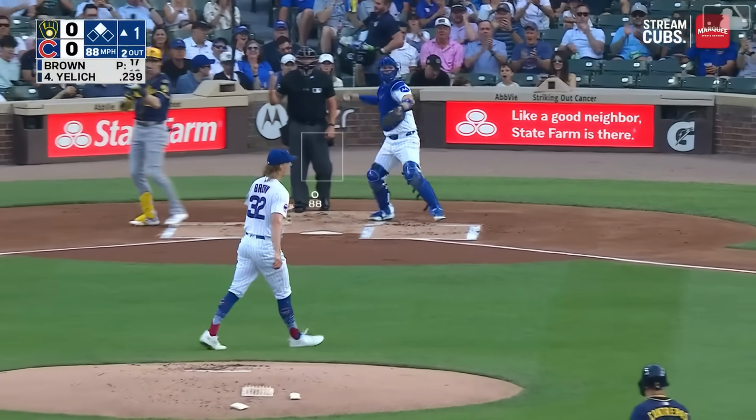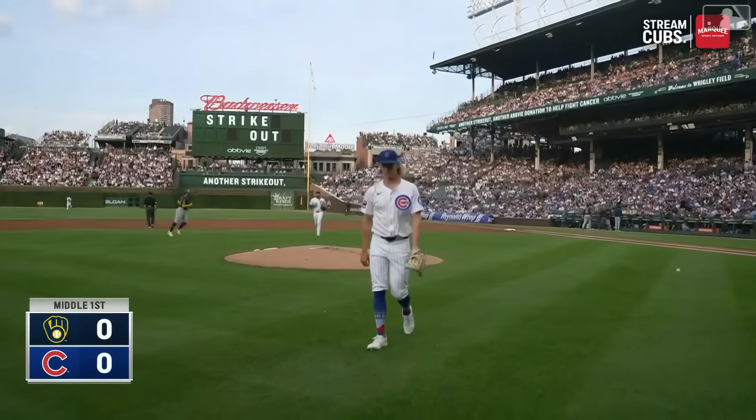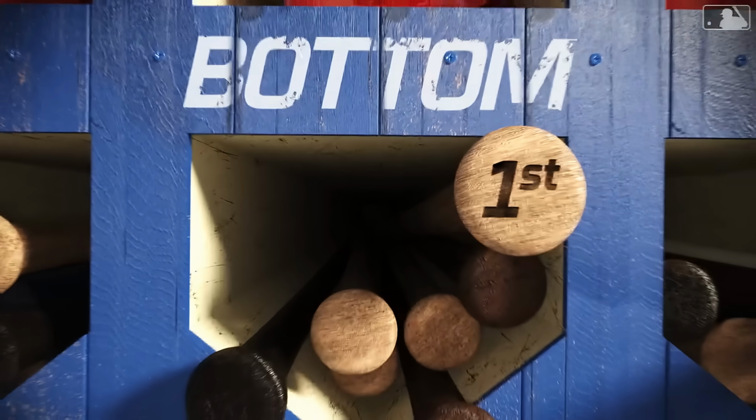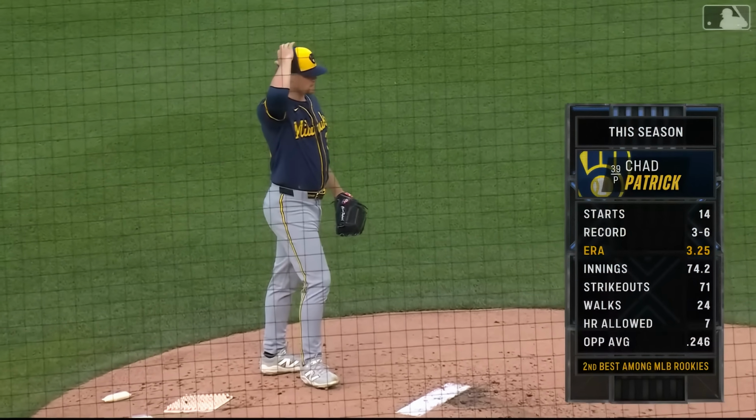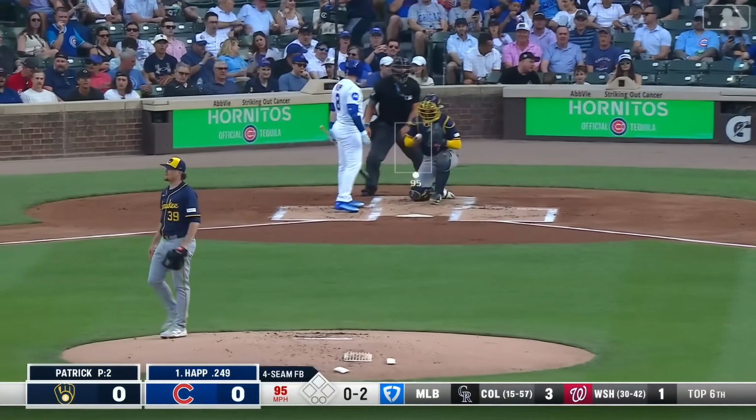Another one swung on and missed, strike 3. A knuckle curve strikes out Yelich. No runs from Milwaukee. They leave a man at second. Chad Patrick gets a look at the Chicago Cubs for the first time in his young career. Strike 3 called at the bottom of the zone.